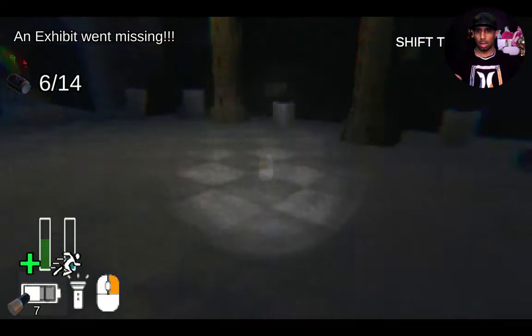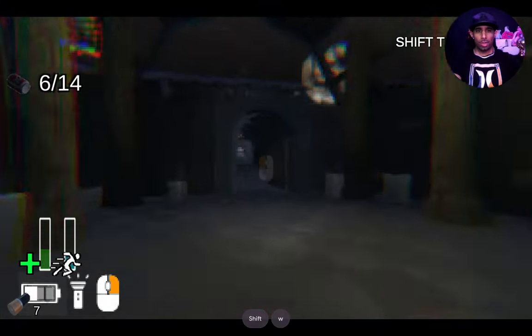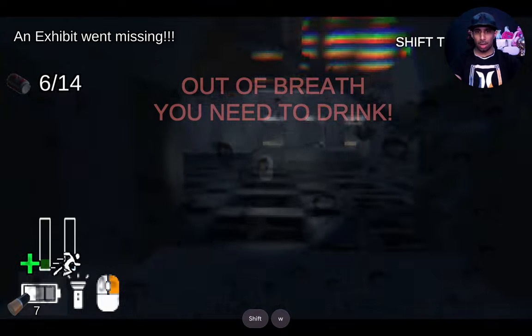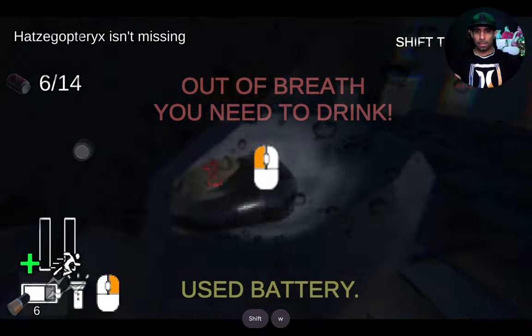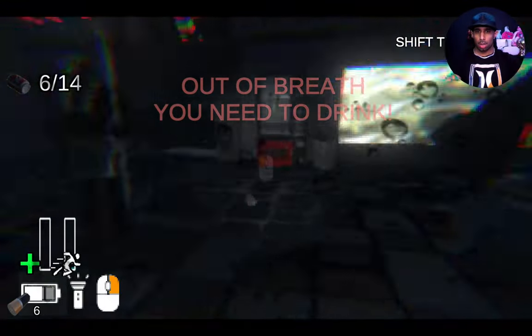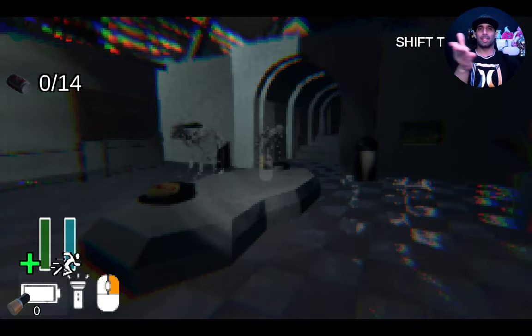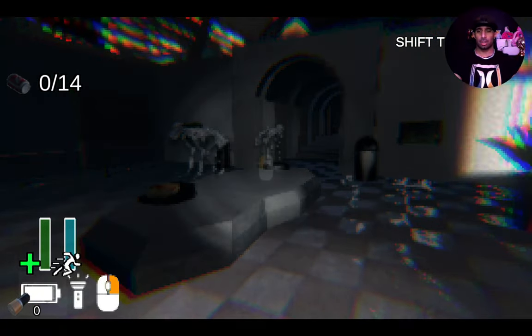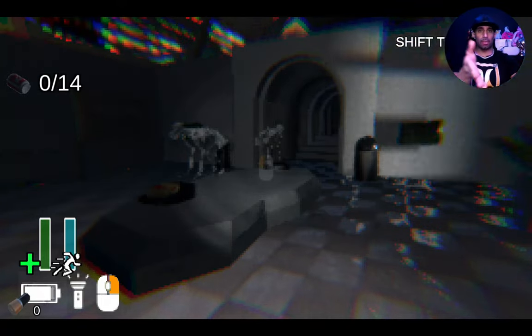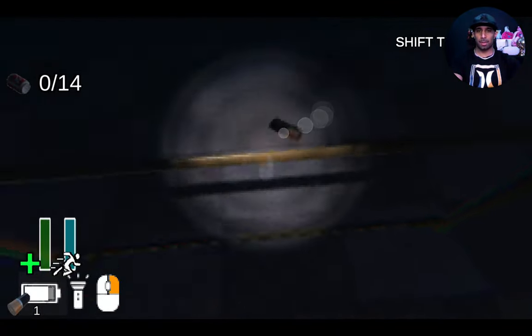Oh my god, come on. Exhibit missing. What is that, a scorpion? So that big thing was a scorpion. Go, go, go, go! What the heck, man? Oh my god. Let's try again. How am I still getting hurt every time I'm clicking restart? Are they just killing me even though I'm already dead? You have to pick up the trash. You have to.